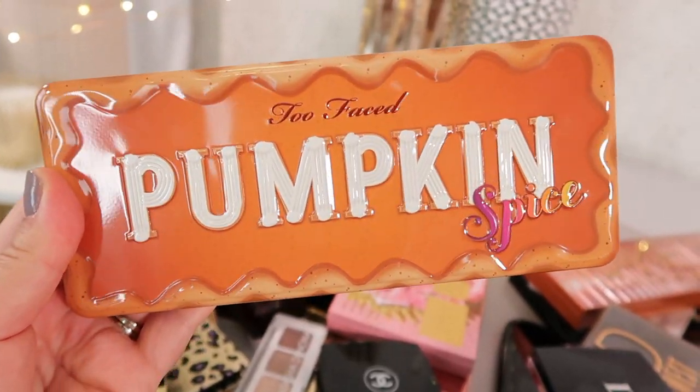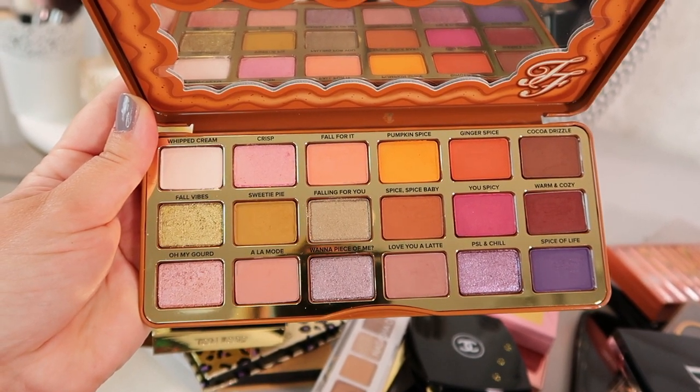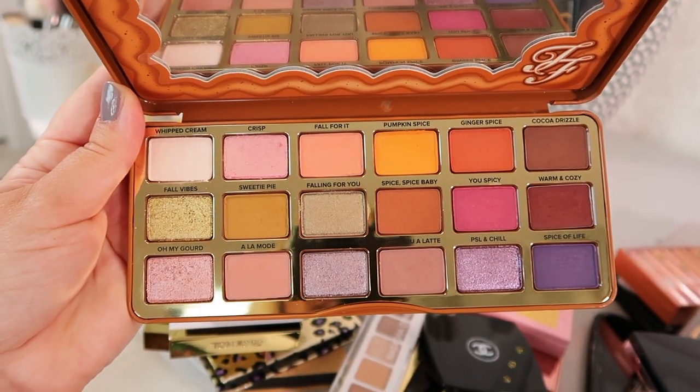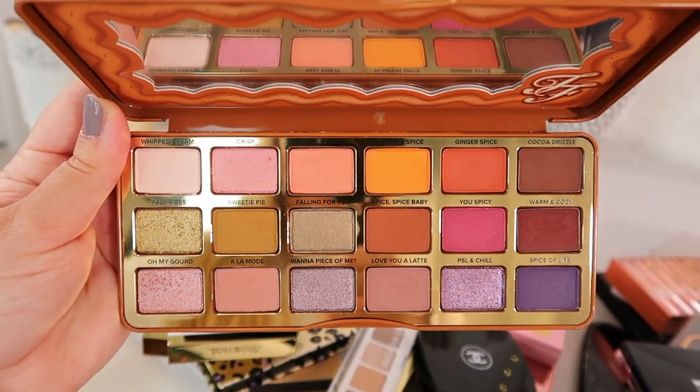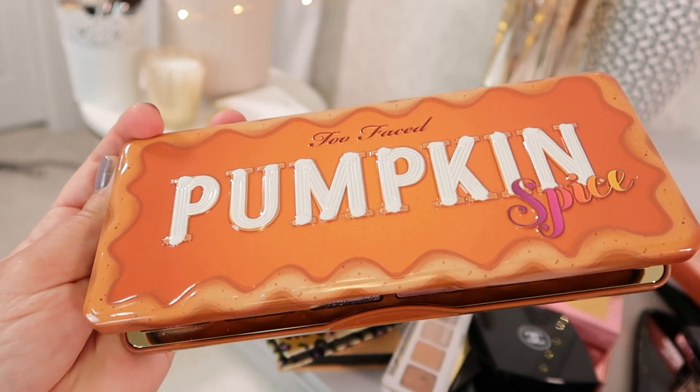Next, we have the Too Faced Pumpkin Spice palette. I think I'm going to keep it because I do find some joy out of it, but I'm kind of on the cusp. So another tip I have when it comes to decluttering is, does it give you joy? And if it does, then you can keep it. And if it doesn't, then you should probably get rid of it. Kind of lukewarm about it myself. So let's keep this as a maybe.